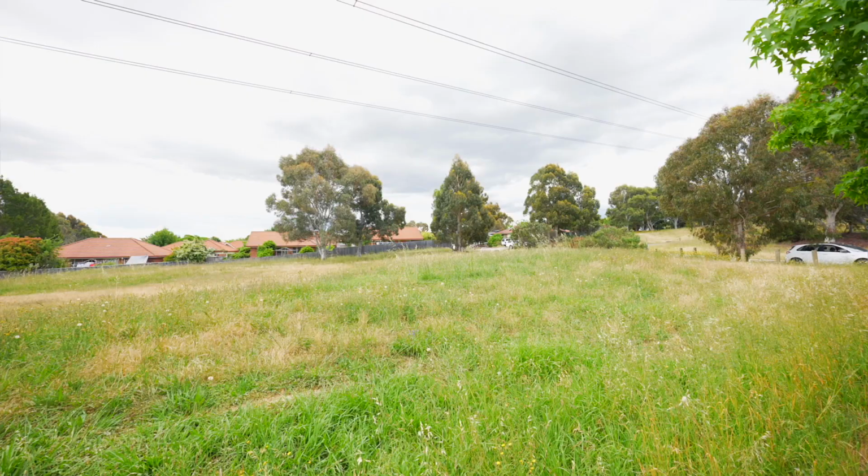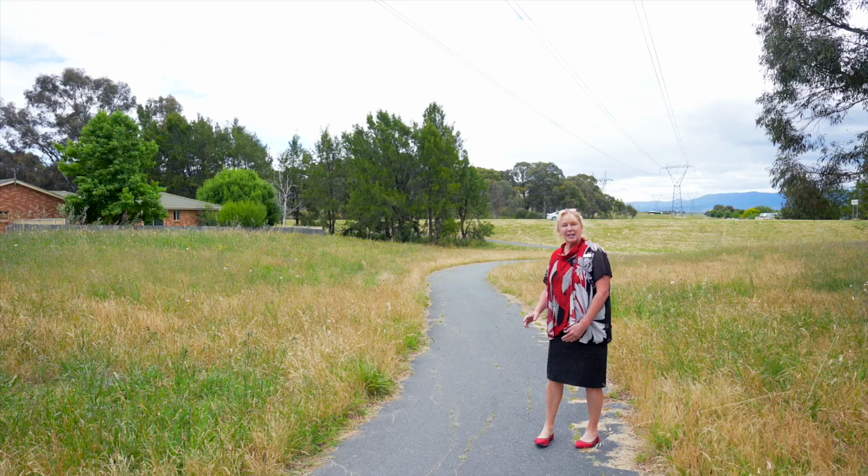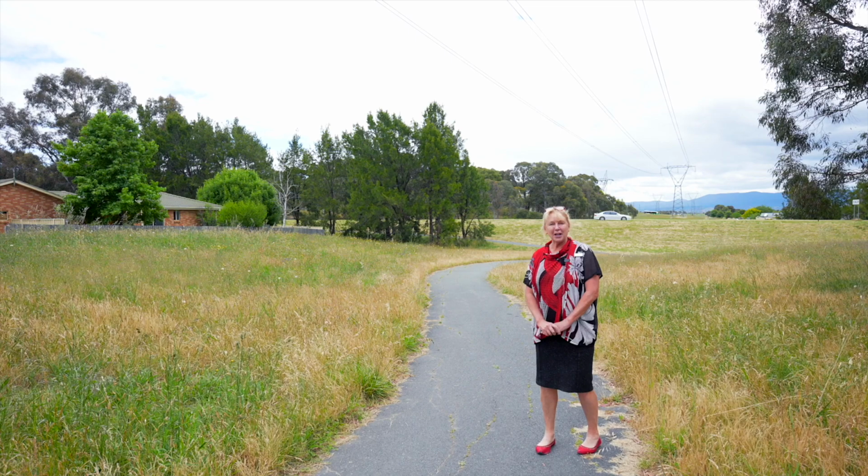Sitting right next to a reserve with a great bike path, if extra space and extra living is what you need for your family, come on into our first open home.